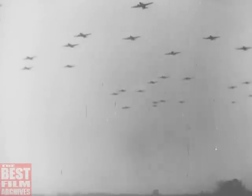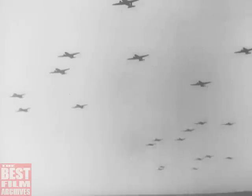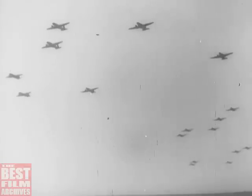Ceiling had been forecast as 3,000 en route, clearing at the DZ, but actually is variable, 500 to 1,000. Visibility is poor.